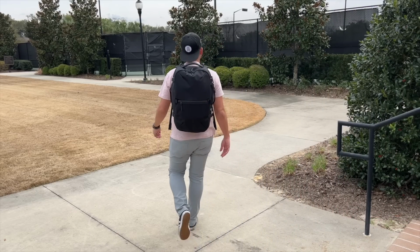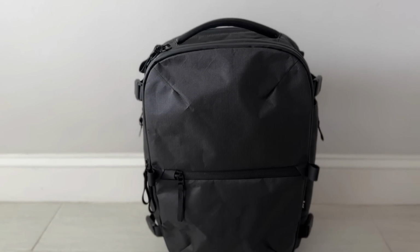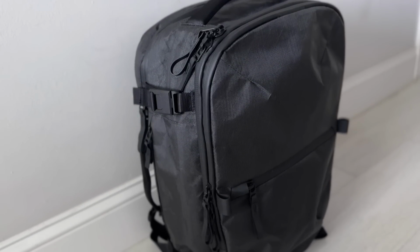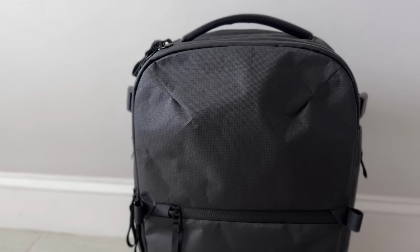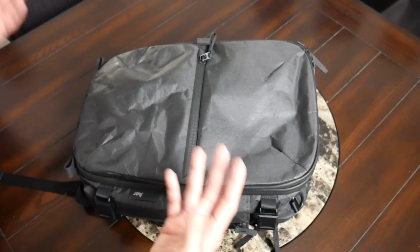It's usually my go-to because it does so many things so well. As far as the aesthetic, it's got a very modern, sleek, kind of techie appearance. The build quality on it is fantastic, and so they offered it in a couple of different fabrics: ballistic nylon, X-Pack. I have the Ultra version here that was released last year, so that's going to be a little bit more premium, but all of them are going to be durable, weather resistant.